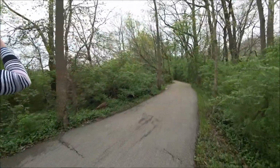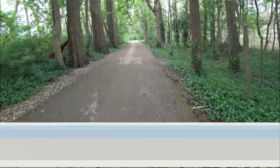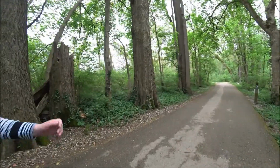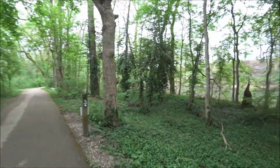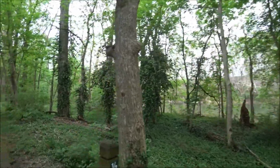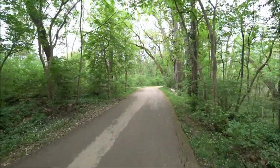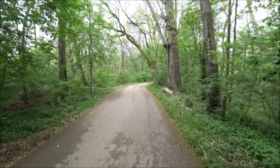Such a beautiful trail. But this is one trip with a lot of bugs. It's beautiful. Very buggy. Half a mile. You follow the river, and it's just a gorgeous river. Gorgeous trail, gorgeous woods. Beautiful, beautiful, beautiful.